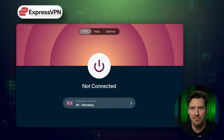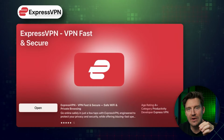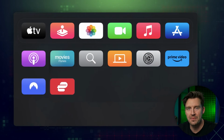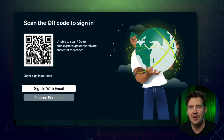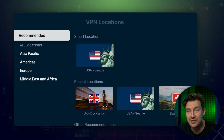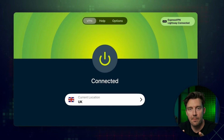One more provider to discuss is ExpressVPN. Now, it also has a new app for Apple TVs, and it's about as easy to set up as NordVPN. The steps are pretty much the same, including the QR code login, so I'm not going to go through all of it in detail, but I will talk about the app and ExpressVPN Apple TV compatibility.